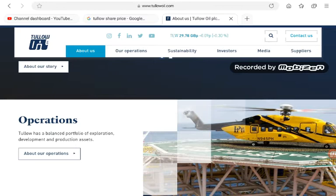Unfortunately at the moment, because of the oil price, it was kicked out of the FTSE 100 a few years back, and now they are a FTSE 250 company. So let's introduce you to Tullow Oil, where they operate, what they do, where they're gonna drill next, and so on.